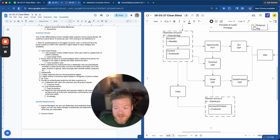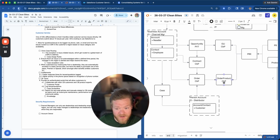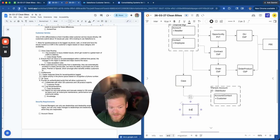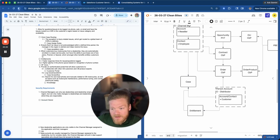The customers can also purchase additional service plans. This is based on their order, so they'll have an order product for the service plan that they select if they choose to, or they'll have the basic plan as well. That will then enable entitlements for that person account. So an entitlement is created at the person account level, and those will then feed the case with their entitlement. The higher priority will also be enforced for the cases.